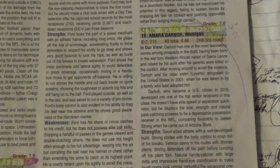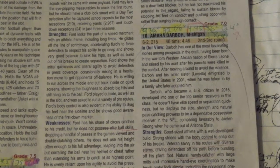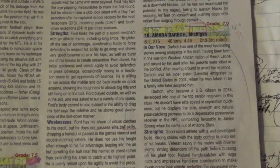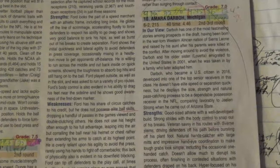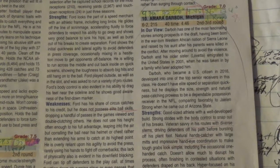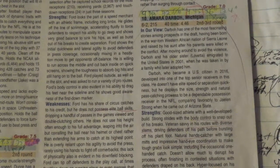I'd say one of the most fascinating stories is his, from Sierra Leone in Africa. Parents were killed in the conflict. Good size athlete with well-developed build. Weakness: upright, one-speed route runner, lacking start-stop suddenness to be a dynamic after-the-catch weapon.